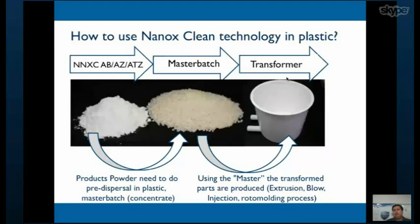So how to use Nanox Clean technology in plastic? Nanox is a powder. Here in Brazil, Nanox produces one powder. This powder is not a nanoparticle, it's a microparticle. The product is a composite using silica and silver. The size of the silica is around 10 microns, and Nanox puts some silver islands on the silica surface. In this case, the silver size is around 0.2 microns.